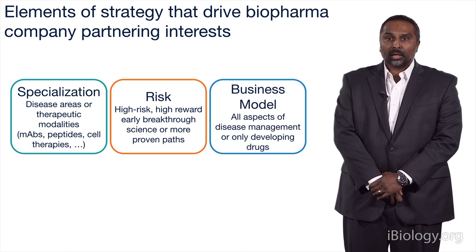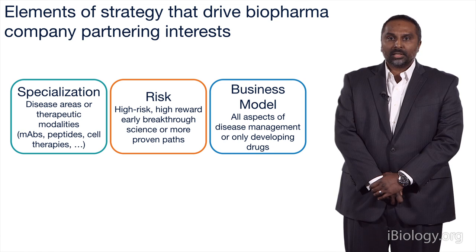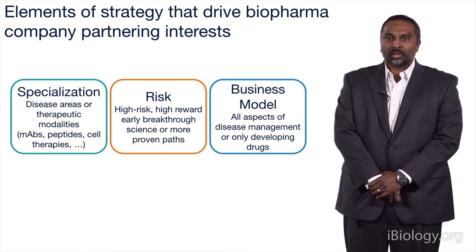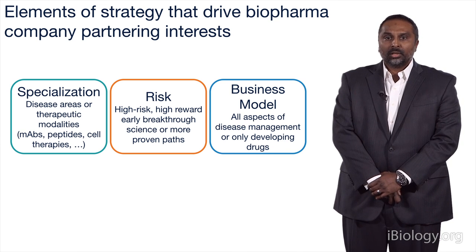A company's business model also plays a critical factor in defining the types of partnerships that are of interest to it. Some biopharma companies seek to develop and commercialize products for all aspects of disease management, and thus are interested in diagnostics, supportive care, as well as therapeutics. Other companies may only be interested in commercializing therapeutics, so would be less interested in science that would inform a supportive care option even for a disease area that they specialize in.